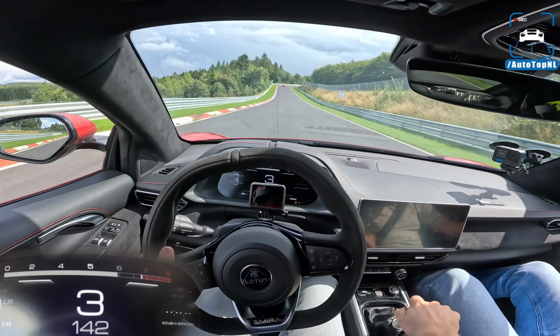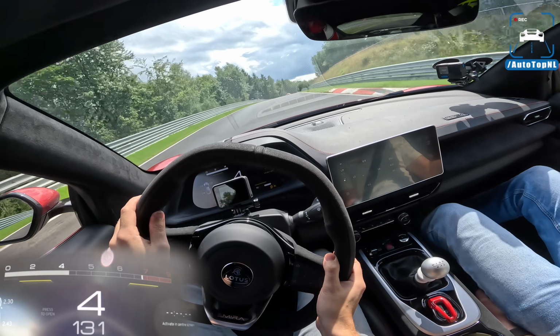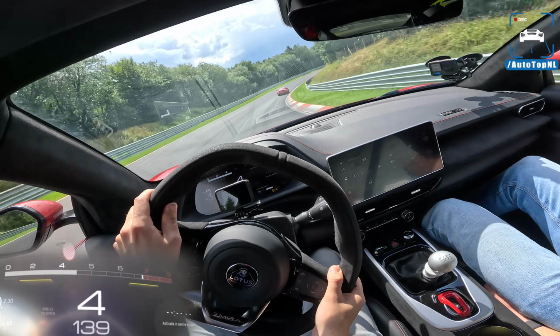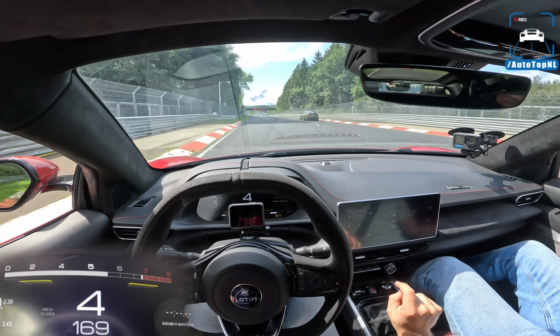But the noise is something special. There are very few cars these days that make a noise like this, and that supercharger whine is super cool. And that is the end of this lap.